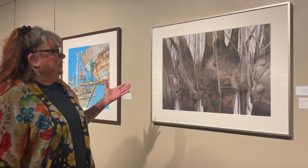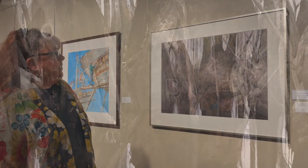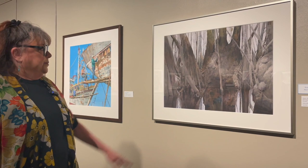He can get more grays than any human being I know, but he's a distinguished master, and this is one of my favorites I've ever seen of his, actually. I love his desolate prairie landscapes, but I love this one, the light coming down through the water. It's just gorgeous.